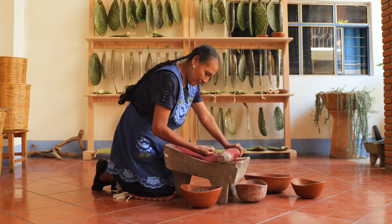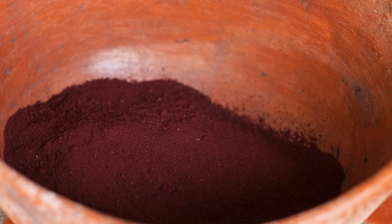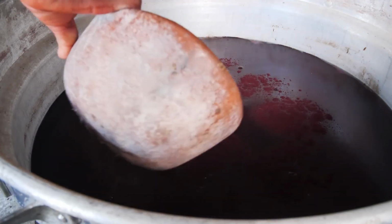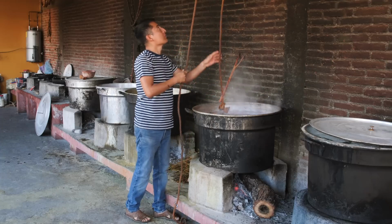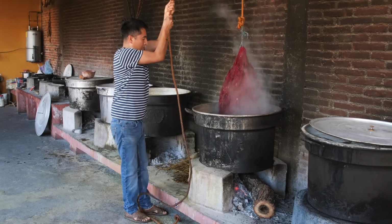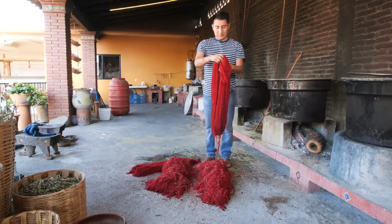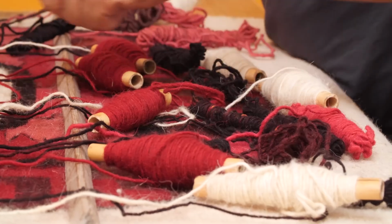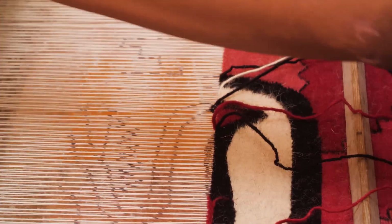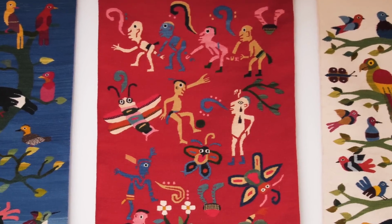In Teotitlán del Valle, a Zapotec town outside Oaxaca City, weaver Marina Gonzalez grinds dried cochineal on a metate. She dissolves the powder into large tubs of boiling water to dye wool. Next, her son Juan Carlos removes the wool, cleans it, and dries it. Juan Carlos's brother Alejandro uses a loom to transform the colored wool into stunning designs. It takes about 5,000 dried cochineals to dye this medium-sized tapestry.